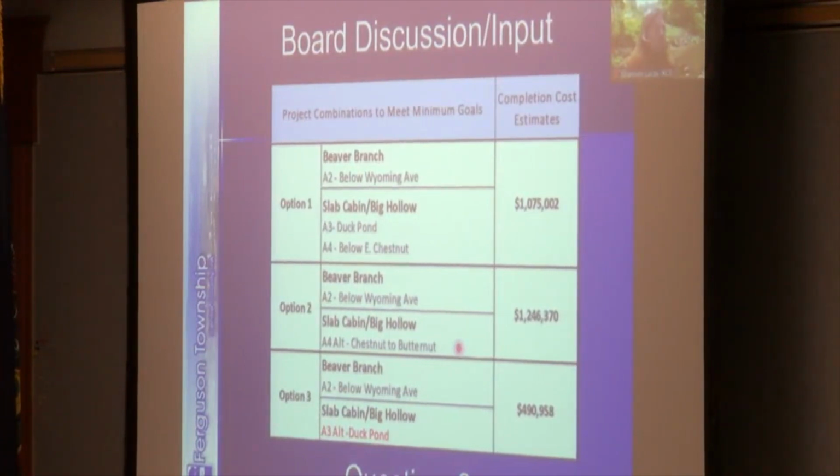I didn't include that as an option, but there are other combinations here that are available, and we would realize some cost savings with a replacement project that is permitted and designed altogether versus as two separate projects. So I just want to make the board aware of that. There is an opportunity, if you'd like to see a proposal from KCI for design and permitting included if you decide to do the A4 alt, that we could look at that. I do have another slide here if you'd like to go to it.